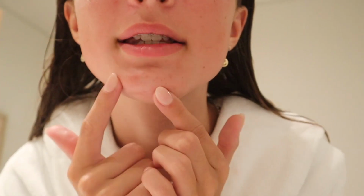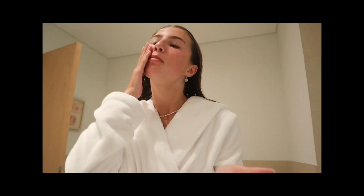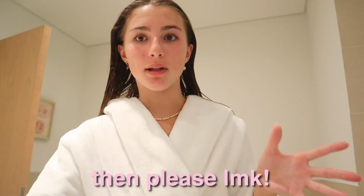I don't know if you guys can see, but on my chin there's just a few darker spots, and they're not spots, it's literally just scars from where I had spots. It's mainly just on my chin, but if you guys have any recommendations for that, then please let me know.